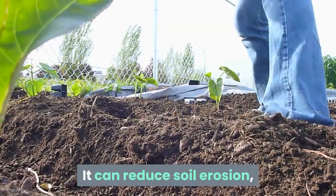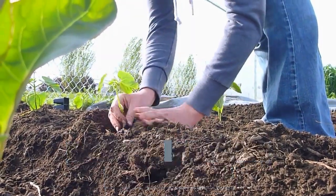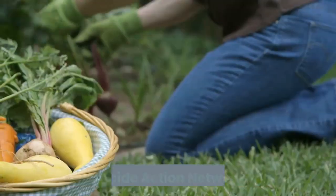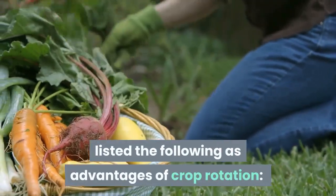It can reduce soil erosion, intensify soil organic matter, enhance soil tilth, and decrease the chance of runoff of nutrients and chemicals, as well as the contamination of surface water. The Pesticide Action Network, PAN, listed the following as advantages of crop rotation.